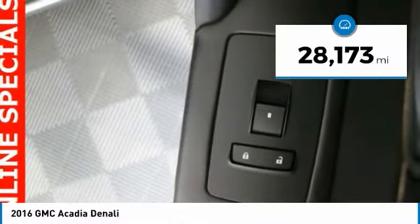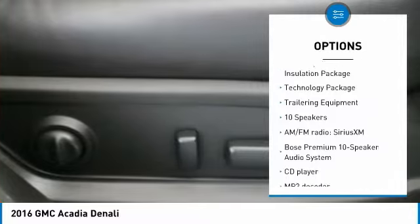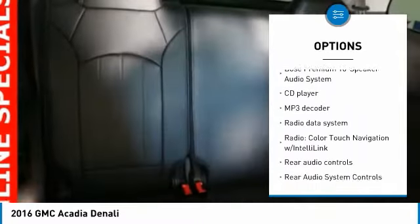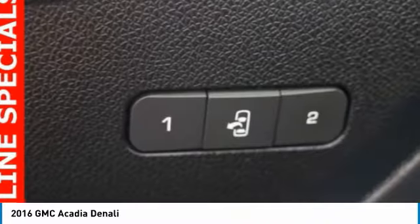This vehicle has less than 30,000 miles. Here are some of this vehicle's great options: Bose sound system, power lift gate, power passenger seat, remote start, navigation system, running boards, traction control, Bluetooth, air conditioning, leather wrapped steering wheel.